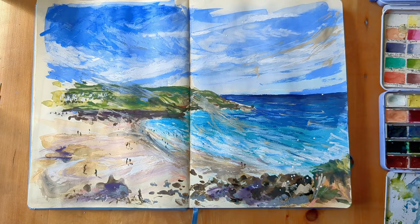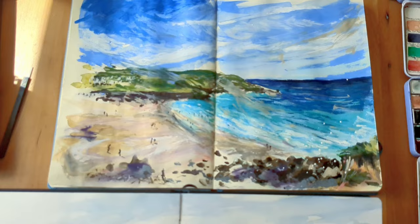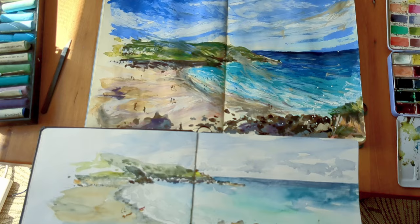So here are my two versions of Porthmeor Beach. I didn't have any kind of plan for the larger sized one, and I ended up using quite a few different mediums. It's not amazing, but there's some bits that I was quite pleased with.